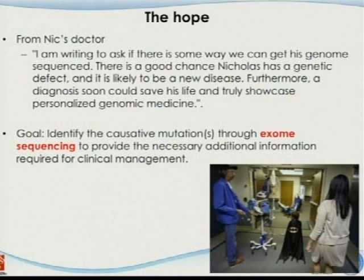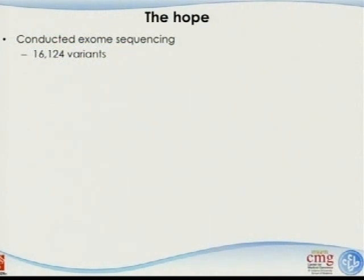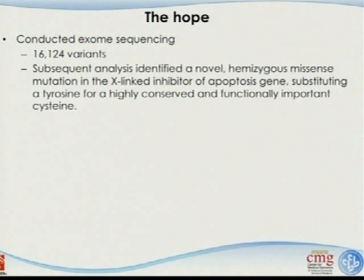And eventually, you can see that they did a very inexpensive study: exon sequencing on this particular kid. The goal is to identify causative mutations through exon sequencing to provide the necessary additional information required for clinical management. They conducted exon sequencing and identified 16,000 variants. In regular exon sequencing, we identify about 30,000 variants. I guess they didn't have the funds to sequence very deep, so that's the number they identified.